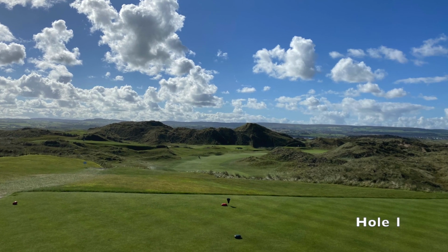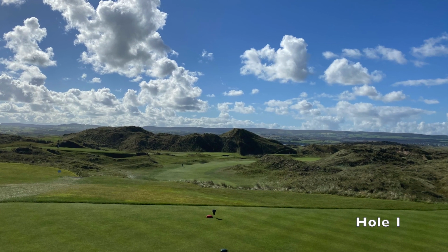You know, when you step onto the first tee of the Strand course at Portstewart, you're in for a special treat.